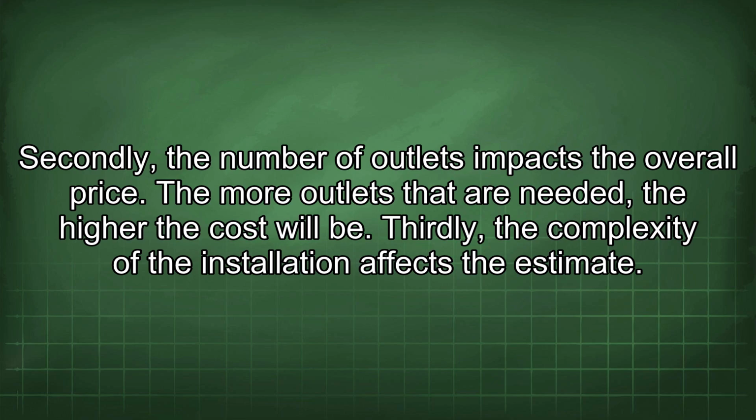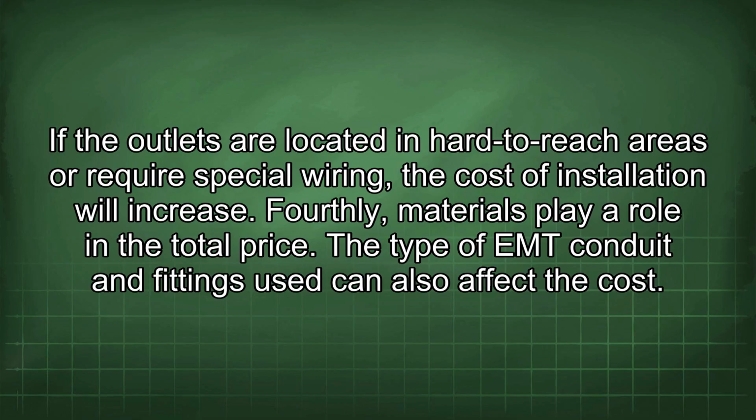The more outlets that are needed, the higher the cost will be. Thirdly, the complexity of the installation affects the estimate. If the outlets are located in hard-to-reach areas or require special wiring, the cost of installation will increase. Fourthly, materials play a role in the total price. The type of EMT conduit and fittings used can also affect the cost.